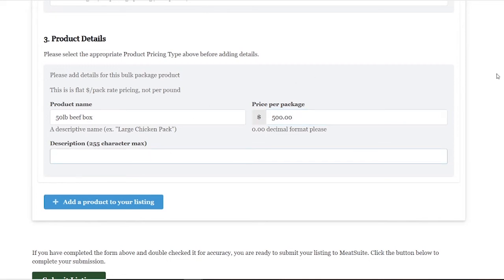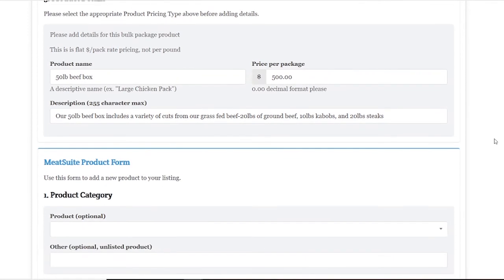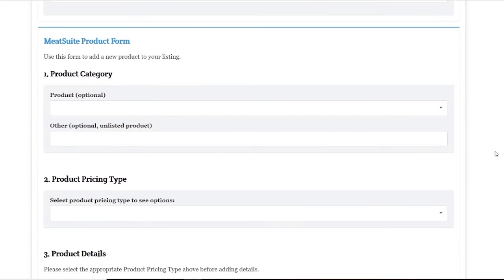And then here's a chance to do a description of the products that you've entered. You can be a little more descriptive than that if you wish, but you could outline that it may include 20 pounds of ground beef, 10 pounds of kebabs, 20 pounds of steaks. And then click this bar to add another product to your listing.